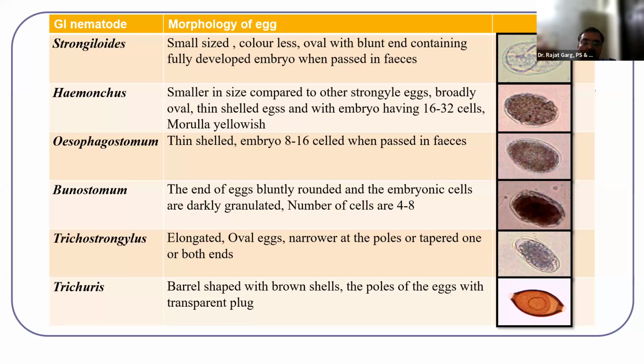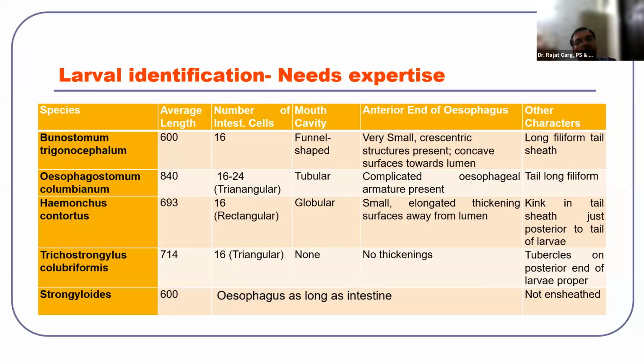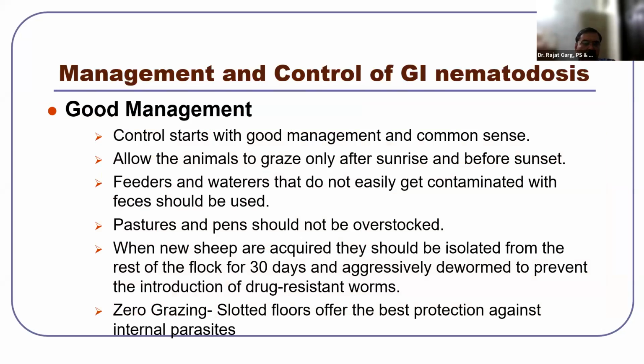So you go for coproculture and you examine the larvae in all these cases. Larval identification itself is a difficult task. You have to identify the intestinal cells, the shape of the intestinal cells, the number of the intestinal cells, how the mouth cavity looks like, how the esophagus looks like, and how the tail of this parasite, the larvae, looks like. And a combination of all of them will help in the identification of the larvae. So I'm not going into details. You can keep it as a guide with you and later on use it.